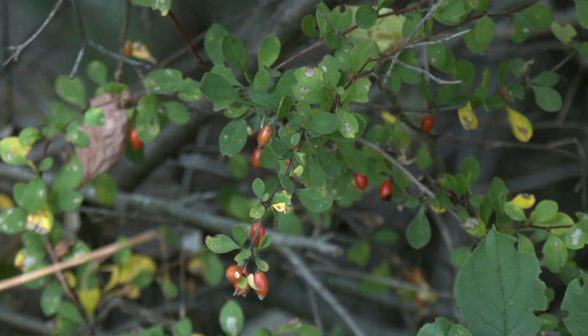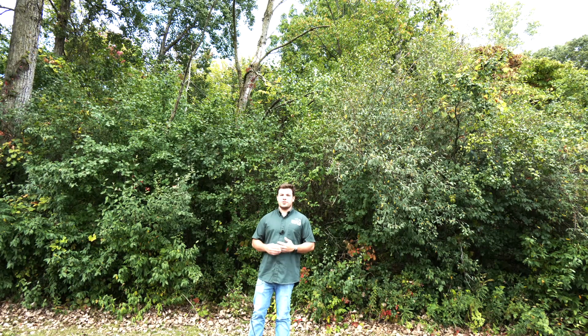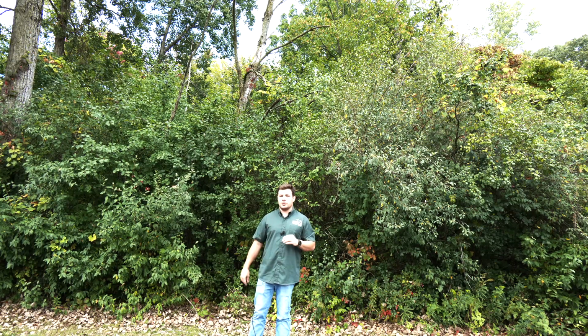Here it is, some Japanese barberry with some of those telltale berries on it. So they get a bright red or kind of reddish orange appearance. So we've been talking about a few different ways to identify buckthorn and autumn olive predominantly, with a little bit of talk of Japanese barberry.